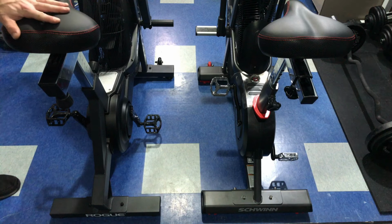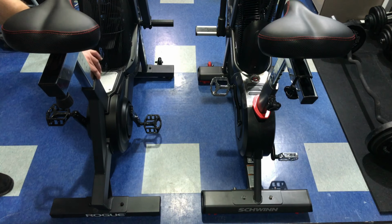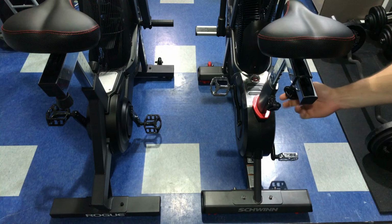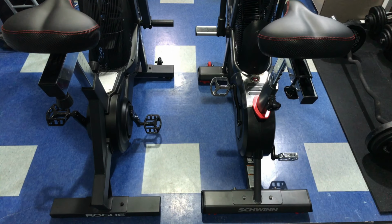there's always going to be a little bit of flex, especially because I have the seat pretty high, I have long legs, but it's very solid and stable if you try to move it. The Schwinn, there's definitely some more play here. It moves around a little bit more. It's not bad. It doesn't feel cheap or flimsy by any stretch, but it's just not as solid as the Rogue.